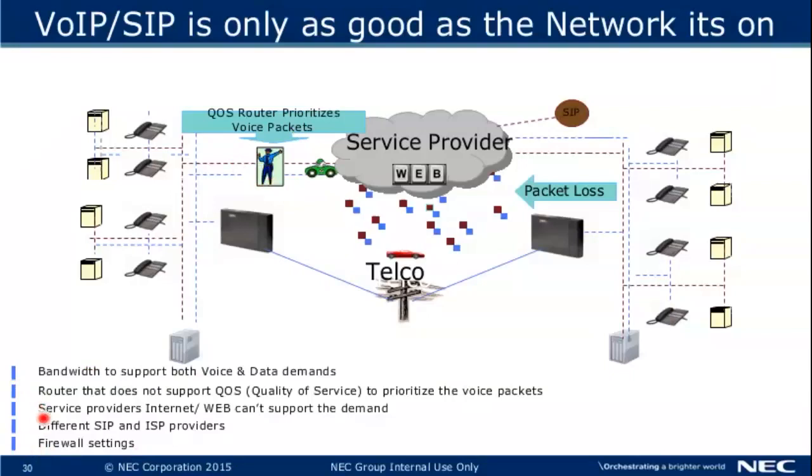These other two bullet points are not as primary anymore. A lot of times the internet service provider and the SIP trunk service provider are different people, so sometimes that handshake isn't as clean as we'd like. But that's really changing, and there are less and less of these issues between having a separate ISP and a separate SIP provider. But the big takeaway on this slide is that voice over IP is only going to be as good as the network that it's running on.